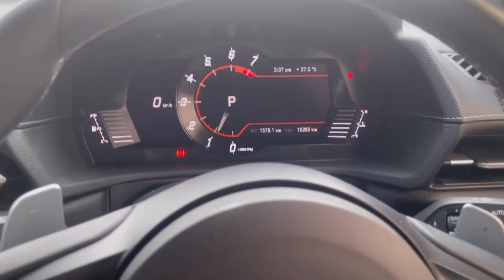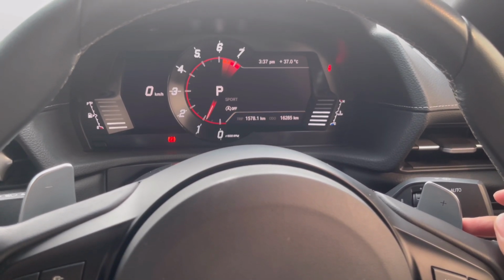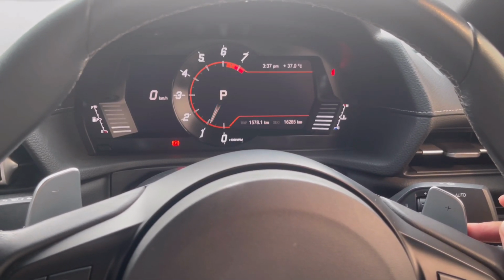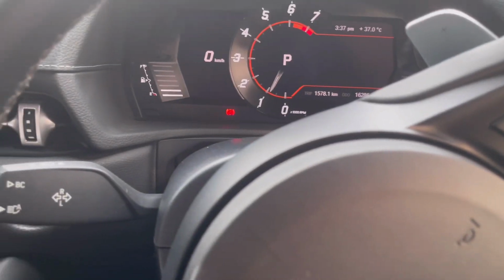That's nice. And when you put it on sports mode, it just changes a bit. It just says sport, and you can just see the red lining. That's it. On this side, you have your windshield wiper controls. On the other side, you have your hazards and high beam.